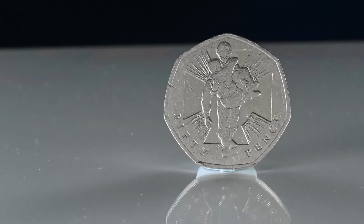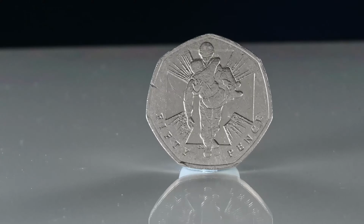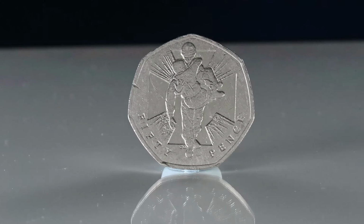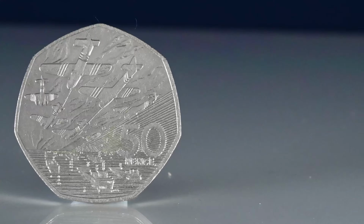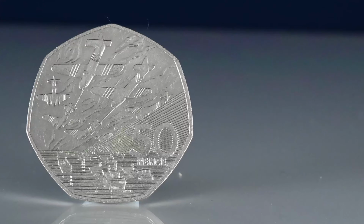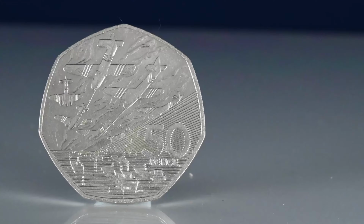If you do find one of these designs, then check the date on the obverse or head side of the coin to see if it is dated 2019. There were also two more uncommon coins which were put into this set to look out for too. The D-Day Landings 50p, which when it was originally minted in 1994 was a larger, chunkier 50p. It was restruck for this set at the same size as the current 50p coin is.